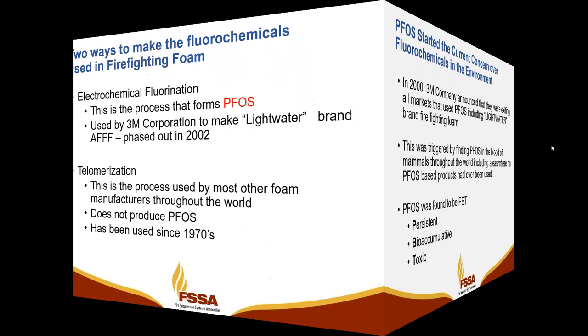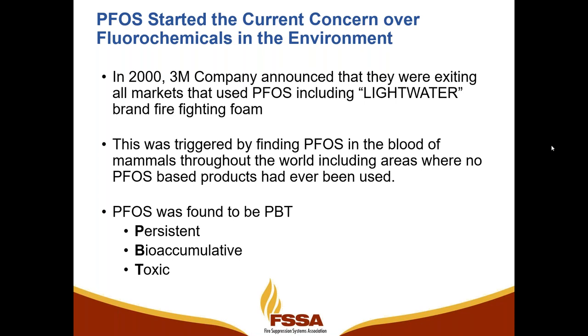It was PFOS that started the current concern over fluorochemicals in the environment, and as most of you know, that's a very, very hot topic these days. In 2000, 3M company announced that they were exiting all markets that use PFOS, including Lightwater brand firefighting foam, but it also included all kinds of other products that they had out in the marketplace. Probably the most common from a consumer standpoint was Scotchgard. That was a PFOS-based fluorochemical, and that was used on furniture and clothing to help shed any greases or dirt. And remember, we said that that oleophobic property is one of the major attributes that the fluorochemicals bring to the party.